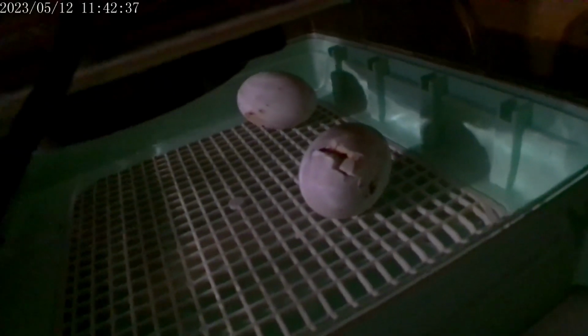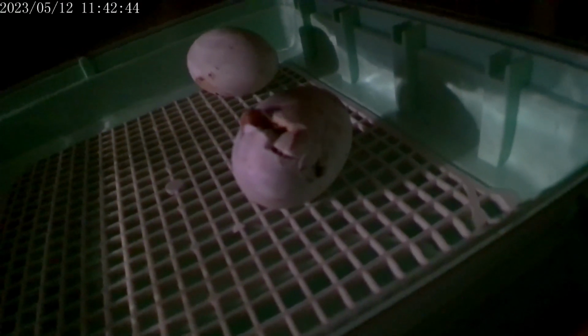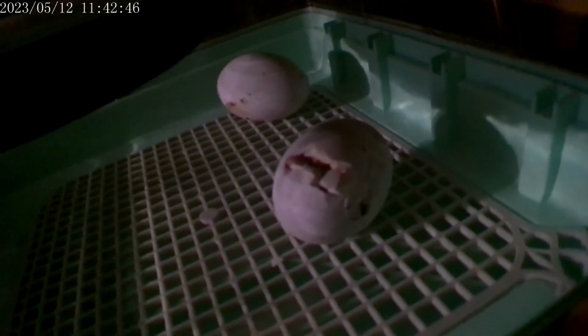You guys want to see some duck action? Let's go. The egg pipped yesterday, and this one is trying to come out. You hear him? Can you see him?